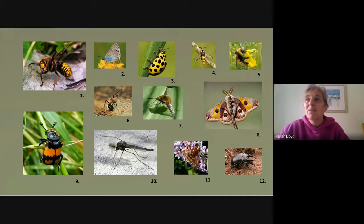So the ones that can defend themselves are the hornet and the bumblebee, and the black and yellow is a warning colour. So the hornet moth, number 4, is trying to look like a hornet, and number 11, the hornet hoverfly, is trying to look like a hornet as well. So they use that colour to mimic each other. They're not particularly closely related.